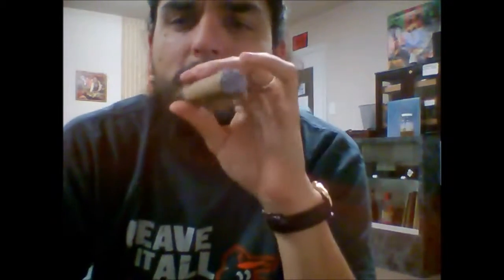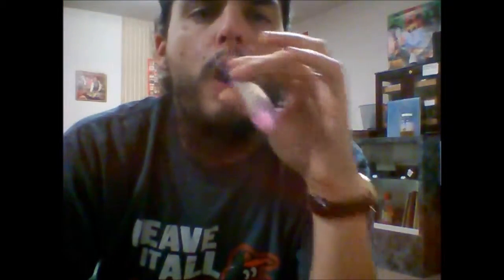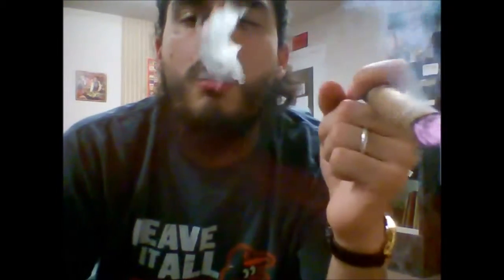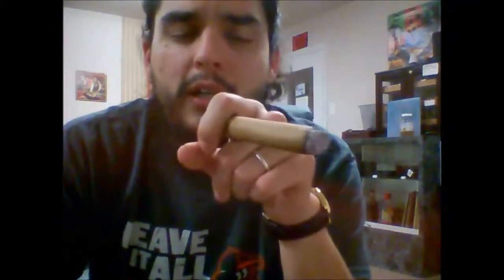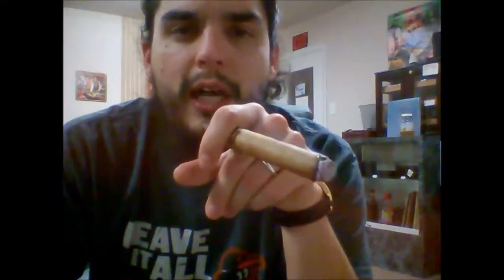As far as flavors go, on this first light, there's lots of creamy wood coming off of this, just real creamy. I was expecting a little bit of tobacco sweetness, but I don't get that on here. I feel like I'm getting some muddled spices in there as well. Nothing real distinguishable, but that creamy wood comes through right away. So you know the drill. I'm going to get into the first third, play a little more arcade game, and be right back.